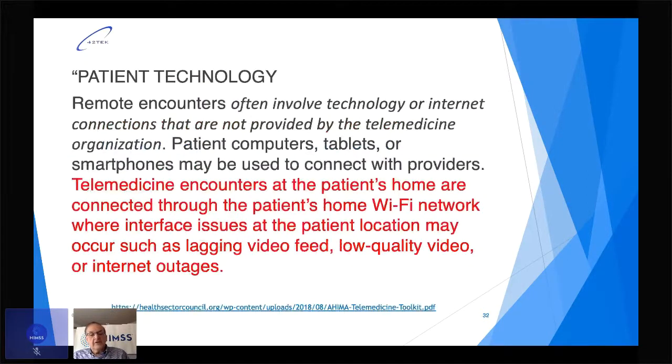So the Health Sector Council is one of the departments in Health and Human Services, and they've already acknowledged that there are some challenges for remote monitoring.